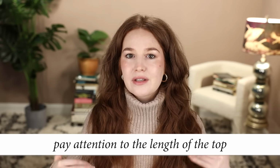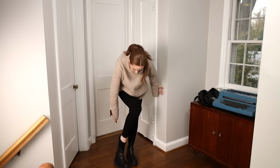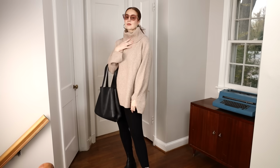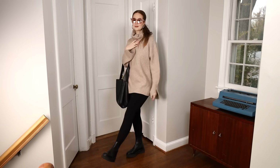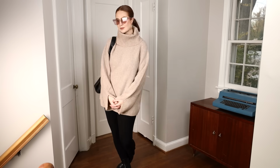My advice for this one is to pay attention to the length of the top. So especially if I'm wearing leggings on the bottom, I like the oversized top to be quite oversized, long enough to cover my entire hip area and to cover my bottom. This Lilysilk sweater is ideal, especially with this fold over neck, which really telegraphs drama. And that's one of the things that I like about a chunky oversized garment. It's also super soft, even though it's 100% wool. As you can see, I'm also wearing it today. I basically haven't stopped wearing this outfit since I filmed the B-roll for this video a few days ago.